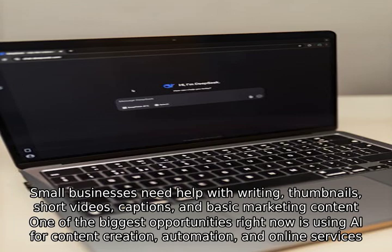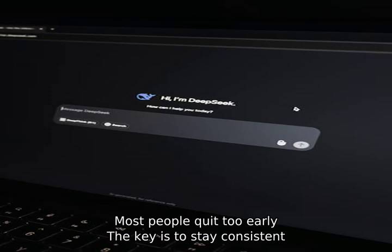If you have a phone, internet, and 30 minutes a day, this AI opportunity could help you start making money faster than most people think.